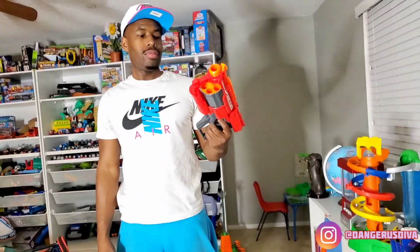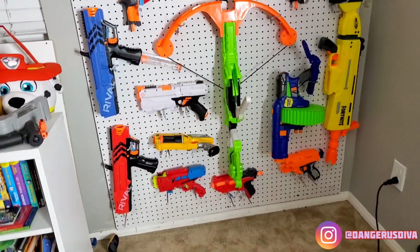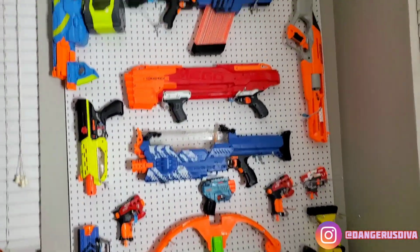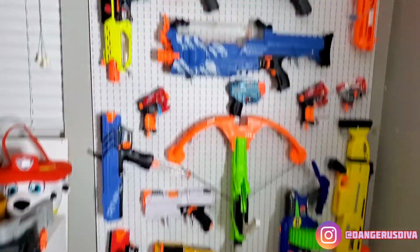Oh, he found another gun. Nice. Guns galore. This is why we have this setup. But this is like perfect for the amount of guns that we have. And I'm pleased with it.